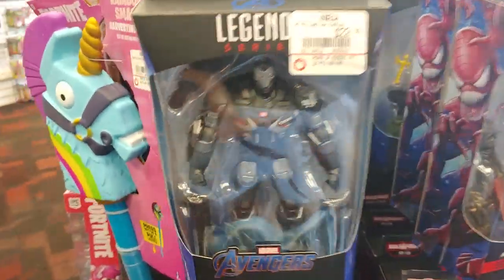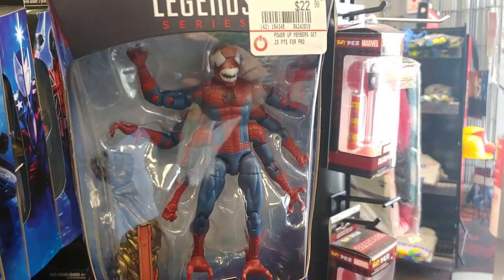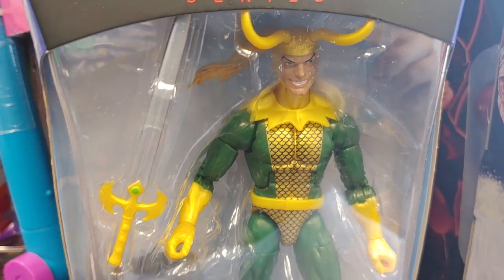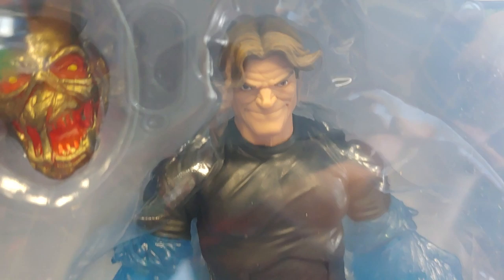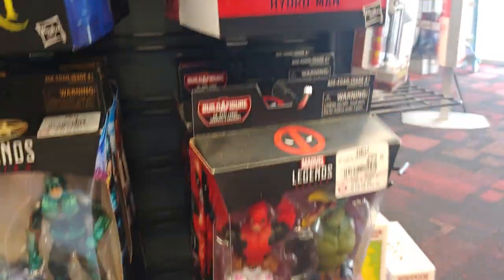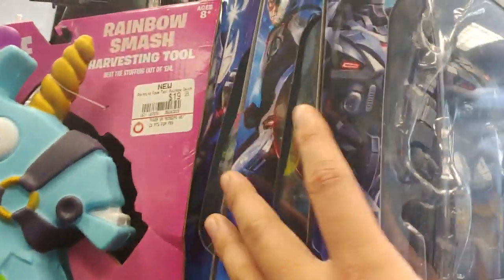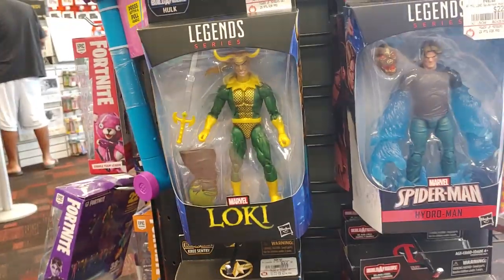Right, check it out, guys. They do have War Machine. He looks sick. There's a doppelganger. Looks alright. There's Loki. Like that facial expression, but everything else looks so cheap. And then here's Hydro Man. That face sculpt is amazing. Absolutely spot on. They have Scarlet Spider. It's good to see. They have some other ones. Citizen V. Union Jack back there. I think I'm just going to pick up these three though. Alright, let's get out of here.